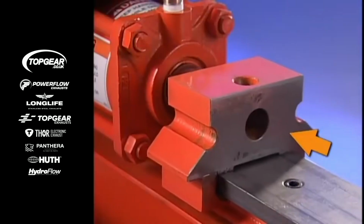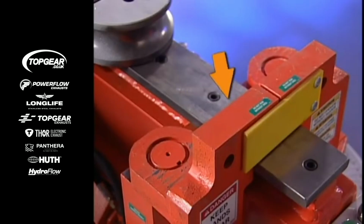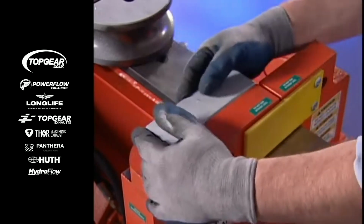This is the sled. It holds your radius dies and pushes them on the guide plate toward the swing gates, which hold the back shoes.